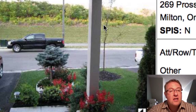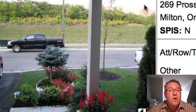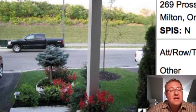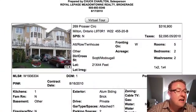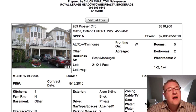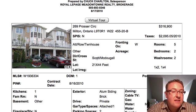You've got the berm here, and then I believe just over top of there is the train track. So you might have some noise influence here, being on Prosser Circle right by the train track. So at 269, location isn't perfect, but I do like the money they've spent in the kitchen.